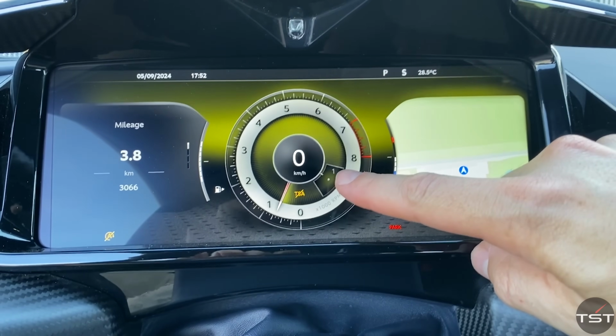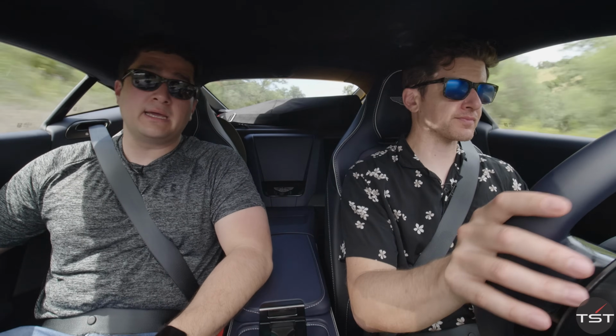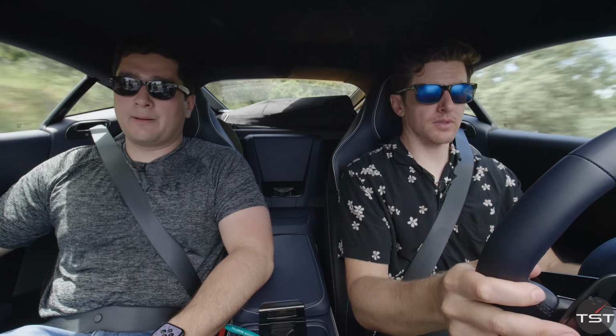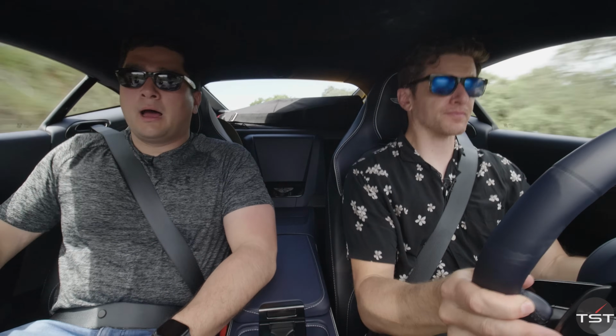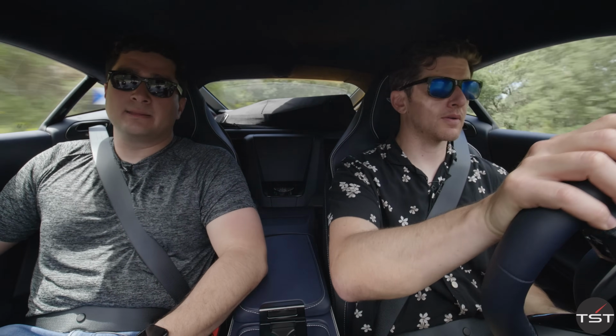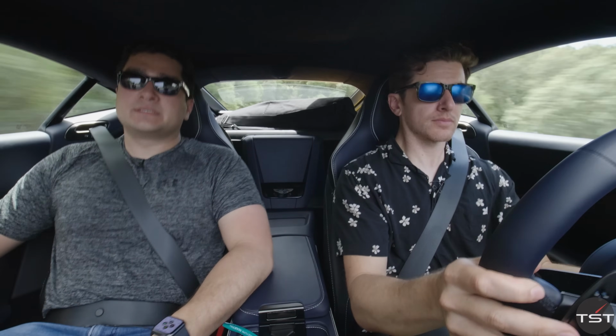Gear indicator. So tiny. Though allegedly they are updating this before these cars actually roll out, they're making a gauge cluster appearance change to make that number bigger. The track's one thing, right? You really very quickly understand the dynamic efficiencies and deficiencies of said sports car.